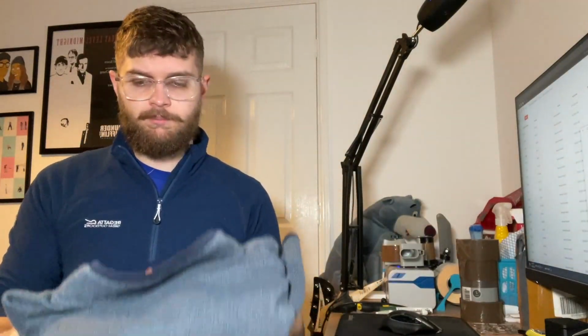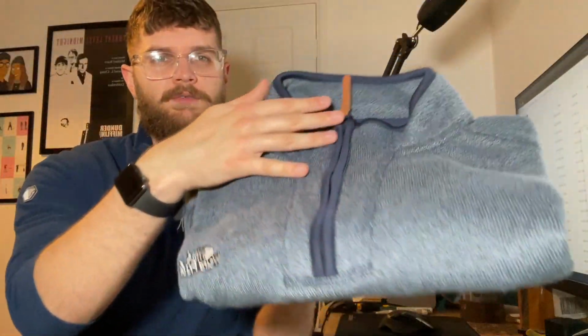I found some Weird Fish from 3 different shops. I found 3 different items. This is a nice Weird Fish fleece. It's not the waffle knit, but it's really nice, really warm, perfect for the winter.